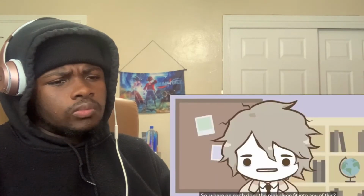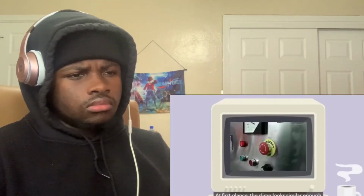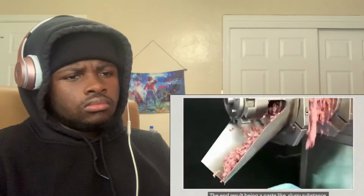So where on earth does the pink slime fit into any of this? What is this? Thanks, Grant. Where were we? Right. At first glance, the slime looks similar enough to a processed byproduct of mechanical separation, the end result being a paste-like slurry substance.